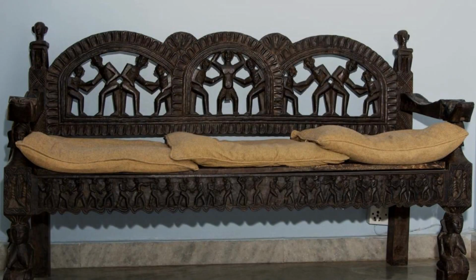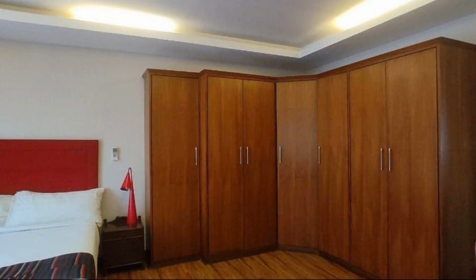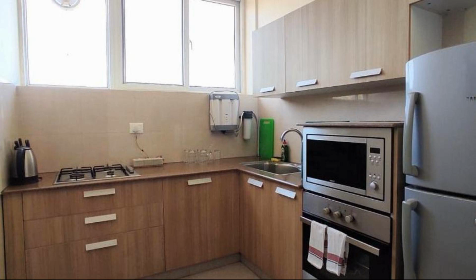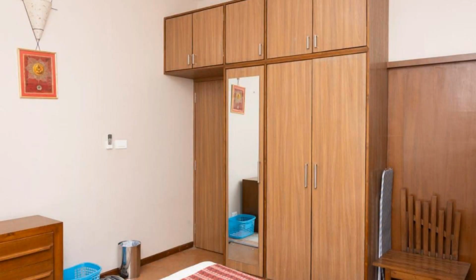Now you are watching a 4-star hotel. The location of the hotel is attractive and guests love walking around the neighborhood. There are 10 types of rooms available on booking.com. You can book online and enjoy it. You can see more than 100 reviews of this hotel on booking.com. Its review rating is 8.3, which is very good.